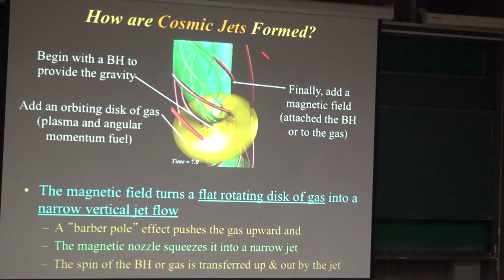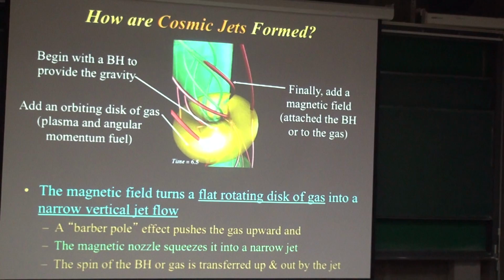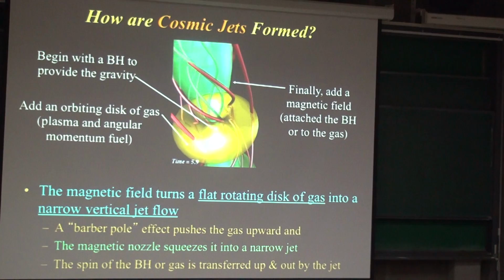So the magnetic field takes a rotating flat object of gas and produces a collimated flow perpendicular to it. I think that's one of the wonders of nature, myself. And that's what Heber Curtis saw 100 years ago, sticking out of M87. And there's a black hole down there that's doing just this.